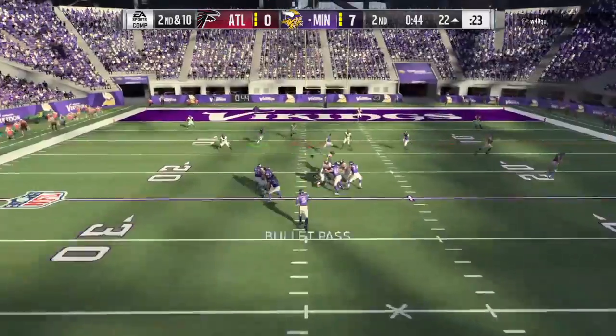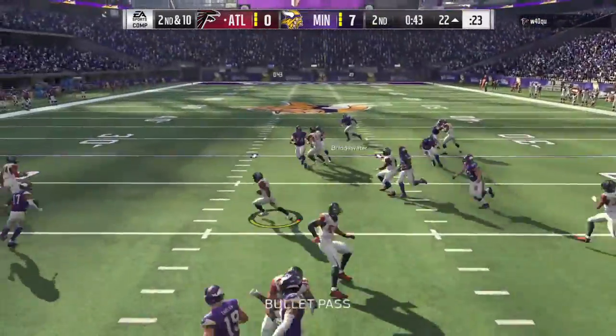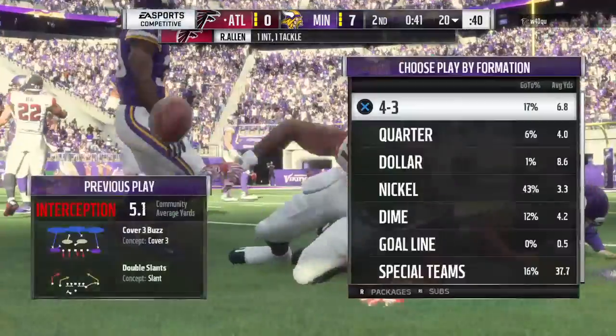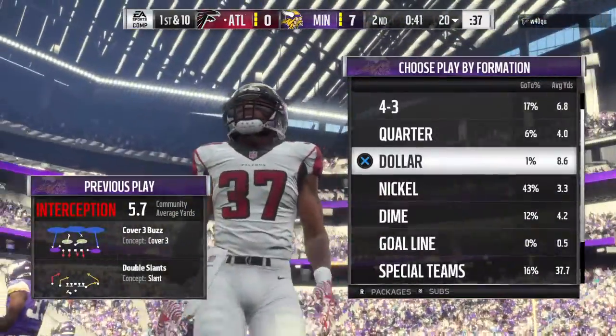A 2nd down throw for Bridgewater. Into heavy traffic, and it's intercepted. Ricardo Allen with a pick. And he is going to get this one back to the 20-yard line.